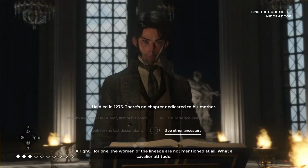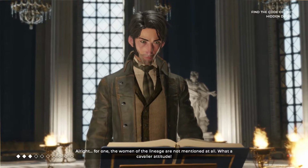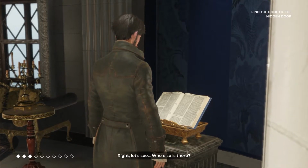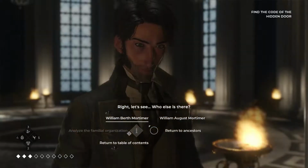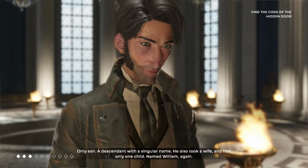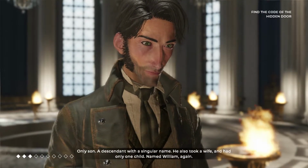Each of them only seems to live to about 80 years old. Women of the lineage are not mentioned at all. He produces one son, and has a cavalier attitude. Right. That's strange. Let's see. Who else is there? William Mortimer and William Mortimer. Okay. Only son, a descendant with a singular name. He also took a wife and had only one child, named William again.